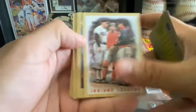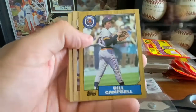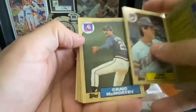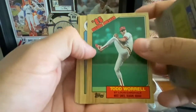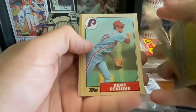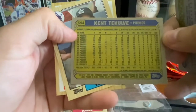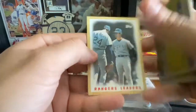Danny Tartabull. Keith Hernandez, All-Star. Nice shot. Keith Hernandez. Another turn back the clock of Reggie Jackson. A Todd Worrell record breaker. Kent Tekulve. And that's a cool little card right there. Mike Trujillo. And another Texas Ranger.